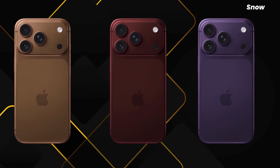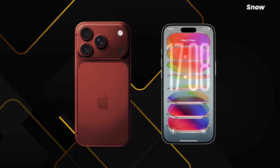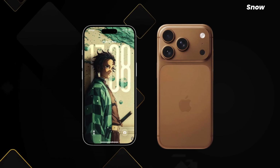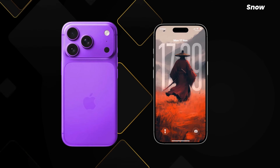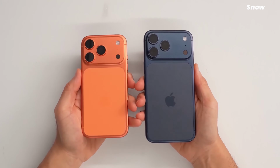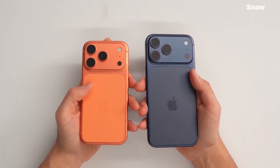And that is a very deliberate move by Apple. In 2024, it was Desert Titanium. In 2025, it was Cosmic Orange, which divided people sharply. Dark Cherry accomplishes something different, and it still feels premium and restrained, and that's a sharp contrast to last year's divisive Cosmic Orange. So if Cosmic Orange was the loud friend at the party, Dark Cherry is the one in the corner who's actually more interesting once you talk to them.